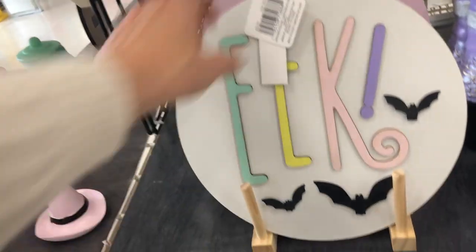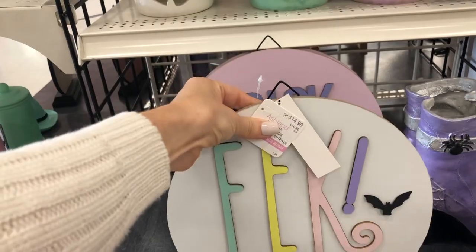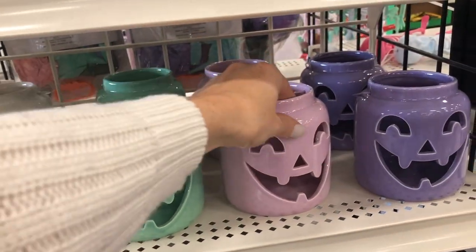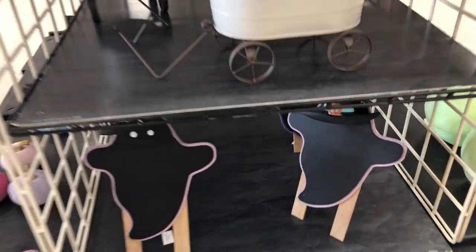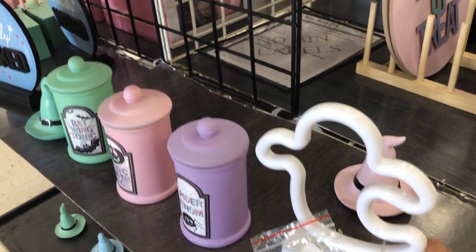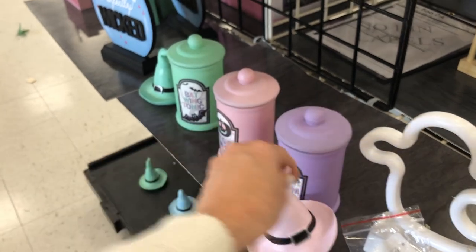And then these eek and trick or treat signs are so beautiful. I think these would look adorable in a little girl's room for Halloween. They had all the matching little lanterns here as well for, I think it said $10. And then I believe all of this is 40% off right now, but don't quote me on that. And then also over here, they had this cute LED ghost light. They had a bunch of these little witch hats and potion bottles, all with the same coloring.